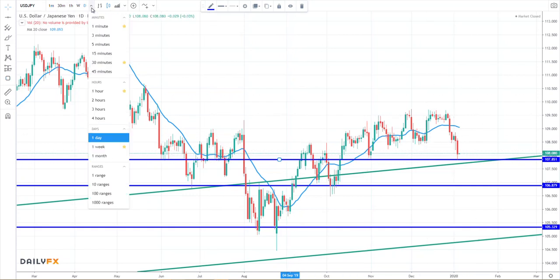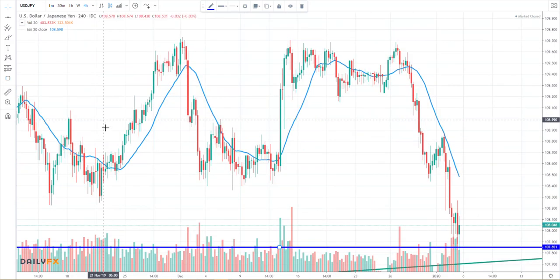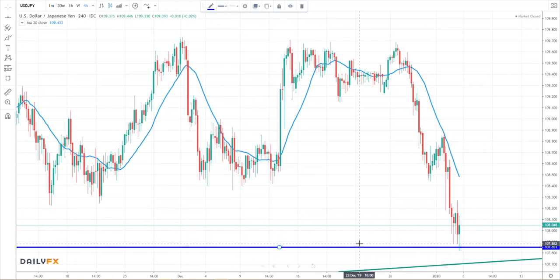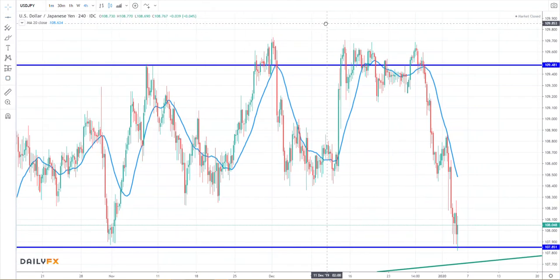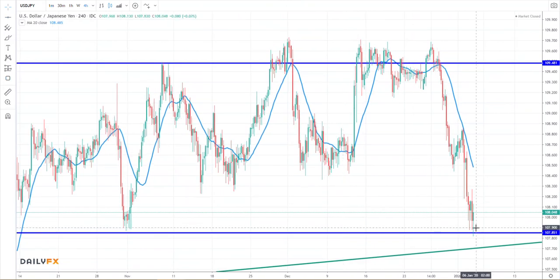If we go in a little bit closer at the 4-hour, let's take this volume off of here. We see a nice big bullish doji there off the support zone, and you could even approach this as a range trade. You're at the bottom of this big range. This happened back in November, that price shot from 107.85 to 109.48. So there's a good chance we could see another test of 109.48 right here real soon.